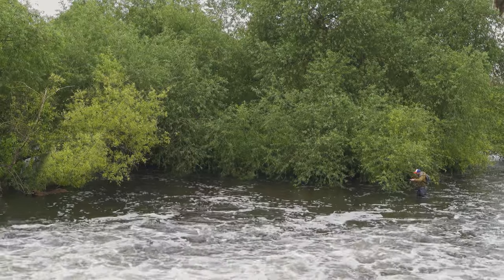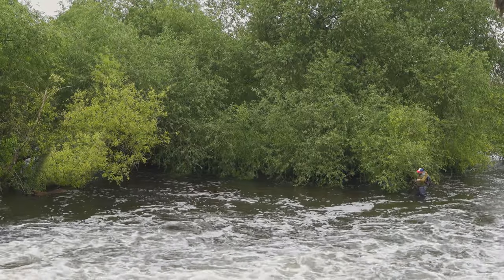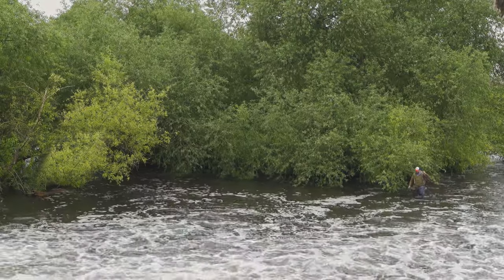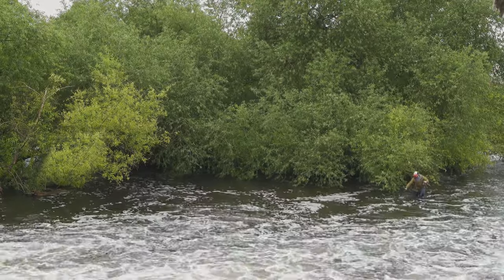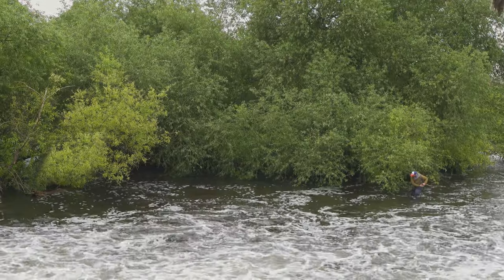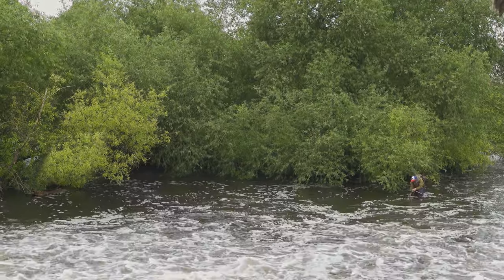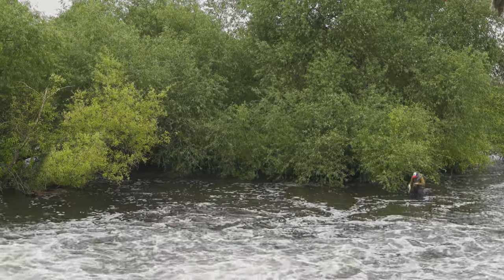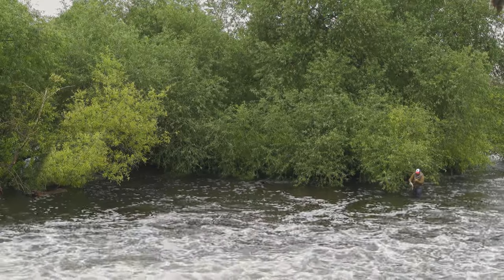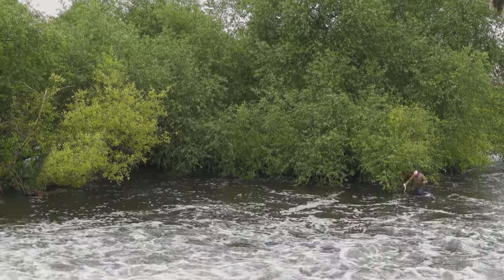It's coming towards me. Please stay on, that's a quality chub. Go out of them bushes. Nice! This one is a beauty, not as big as the first one, but this one is a beauty. Like, brand new fish, guys. Perfect mouth, perfect fish. Wow!